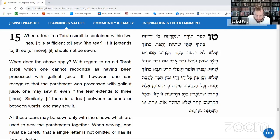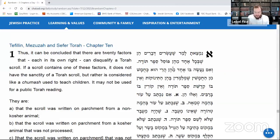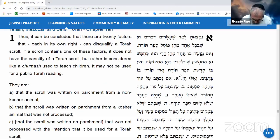And the same thing is between column and column, between word and word, you may sew it. So he's allowed to sew it if it got ripped. Any time you sew, you use the same sinews as we mentioned. Make sure that you're not missing any letter, that it's not touching letters, you're not missing any letter, or that it should change the formation of any of the letters. Thank you. Rabbi Label, Rabbi Yosef.